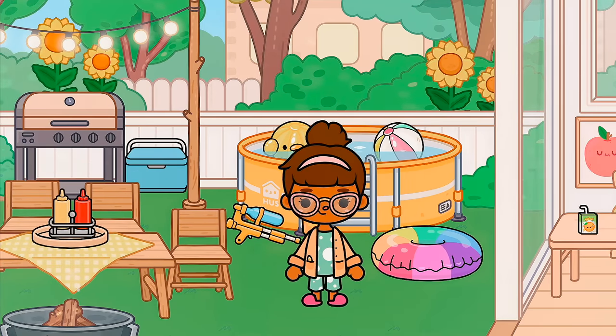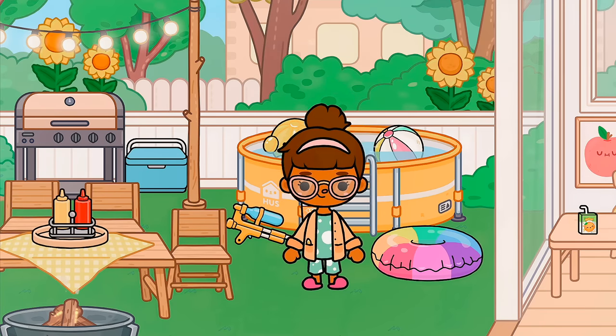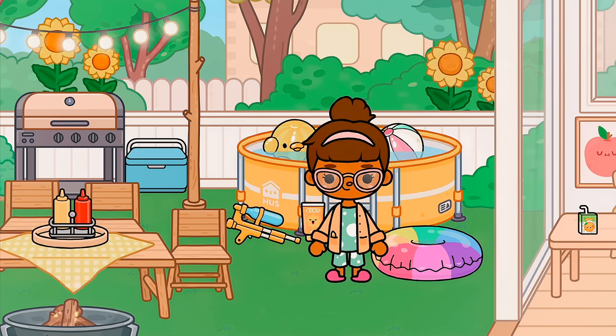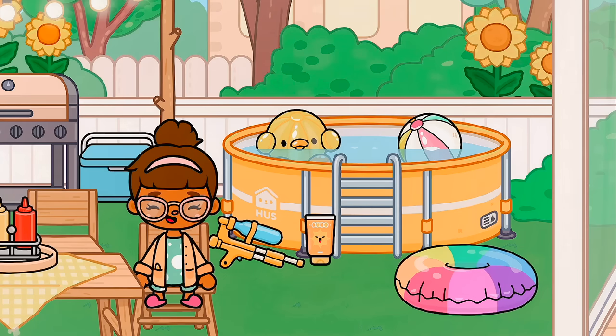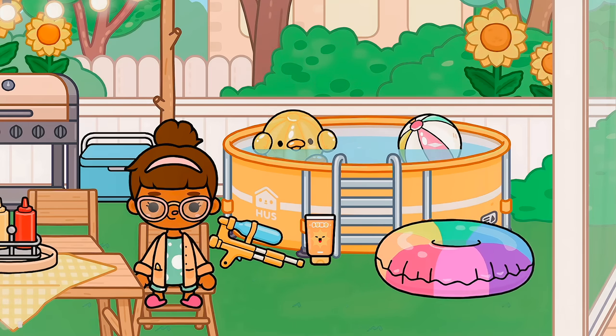So the first thing is the pool. I have the pool closer to the house because when the kids are in it, I want to make sure I can monitor them well so nothing goes wrong. I think this pool is literally the perfect size. We have a couple floaties in here and pool toys, I guess. Nothing too crazy because there's not a lot of space.